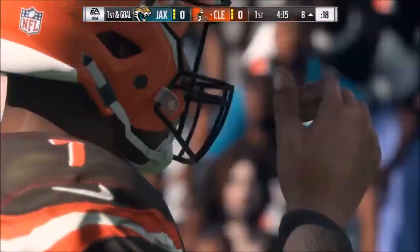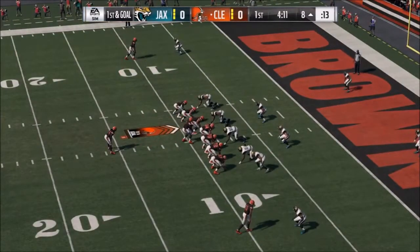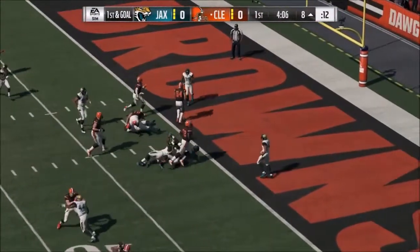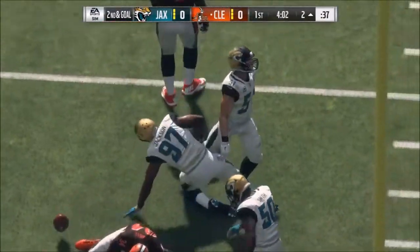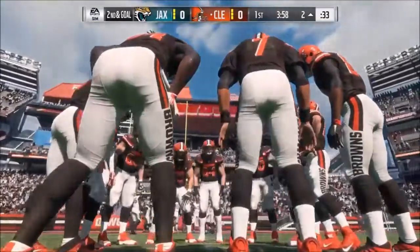First and goal from the 8. They'll try and run for it with Crowell. And able to push his way forward here for a good little gain. A good run of 6 yards there. Gets him closer to the goal line with 2nd down coming up.